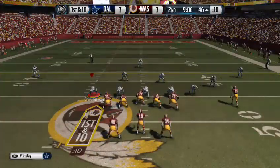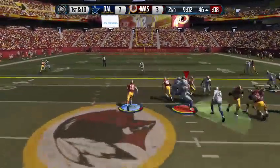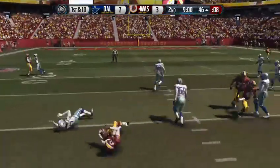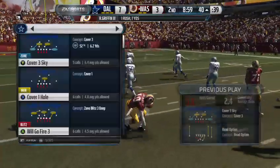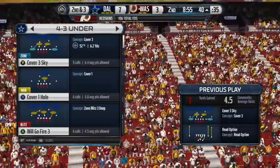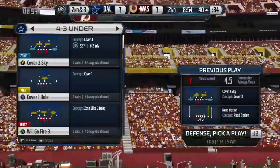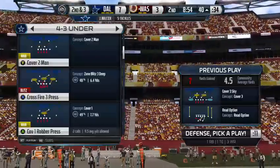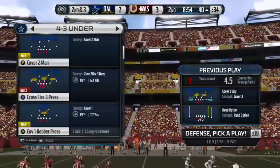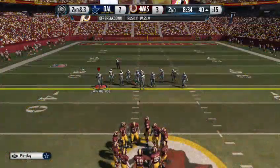Split backfield here. Taking it up the middle. That brings the play to an end. That was a power running play that time by the offense. It picked up some good yards. Nothing like it. Show the defense you're willing to get in there and slug it out and get some tough running yards. Coming up, second down.